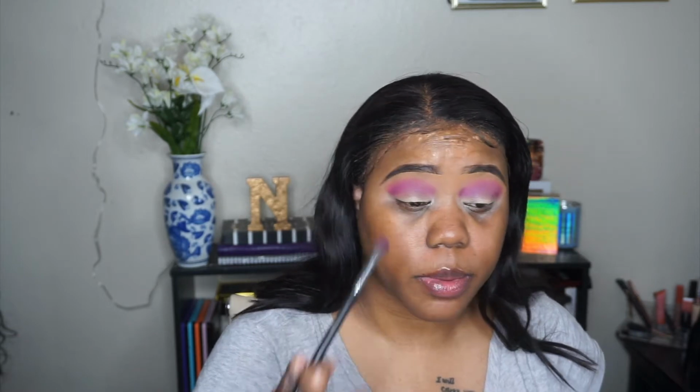So I'm just going to clean off my brush and go back in with the first shade that I used, the tan shade. And I'm just going to use that to help me blend out the pink. So now that that's blended, I'm going to go ahead and add some more purple just to deepen it up a little bit.